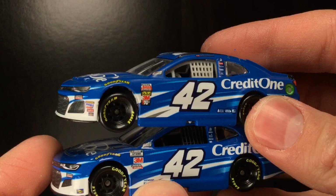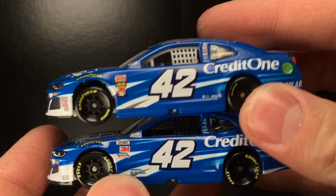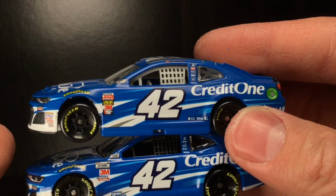So we're going to be comparing the 2019 Credit One Camaro and the 2020 Credit One Camaro for Kyle Larson. Of course, this is the 2019/2018 mold here. This is the new 2020 Camaro mold. Obviously, the spoiler is significantly smaller, and the splitter is as well. The nose is much flatter on the 2020 compared to the 2019.